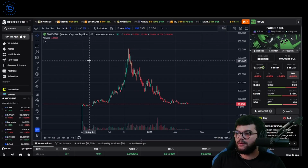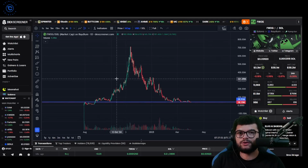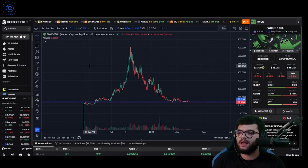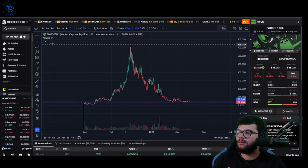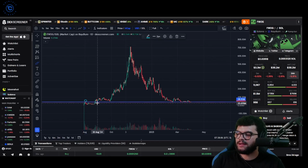This is the type of chart that excites me because it went to almost 1 billion market cap and it's quite literally sitting at the most obvious support level, and this is the lowest support line possible. So this is a very attractive chart. It acted as support here. It acted as support again a couple of days. It acted as support around the 26th of September after this big accumulation here. Then it acted and bounced at support here in February.